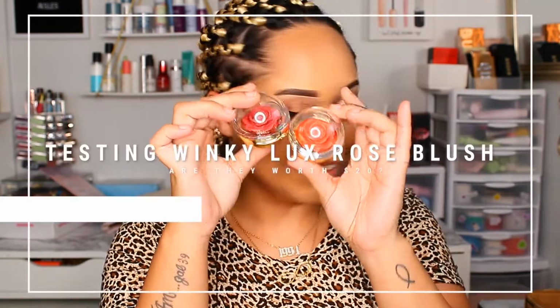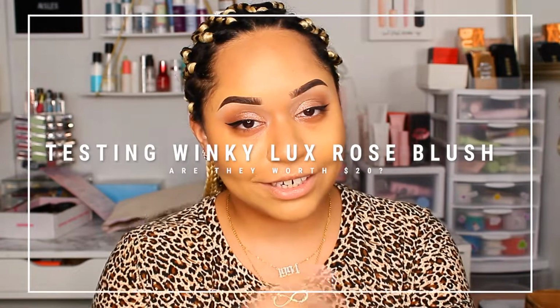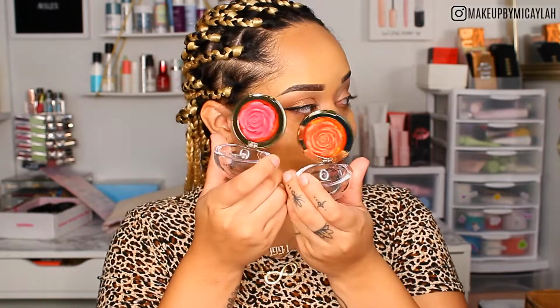But today, the blushes. They're called WINKY LUX Cheeky Rose Blush, and they're $20 at Target. You can use clearance online at Target and pick it up in stores. These are so pretty, I don't want to mess them up at all. Okay, so they're $20 and they look like this. They come in a little globe and they're pretty heavy.